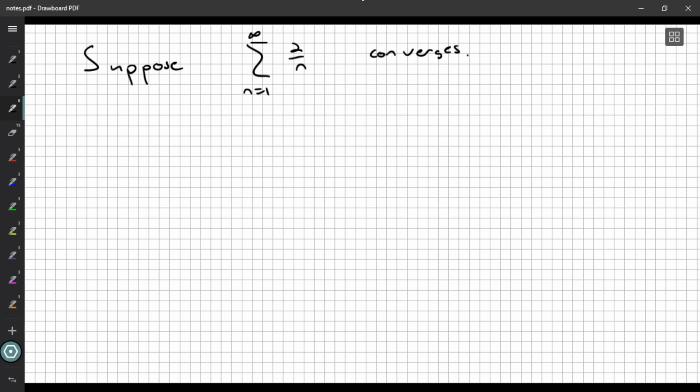So, what's going on here? Well, notice the similarities between this and the harmonic series. Since it converges, we're going to try and recover the harmonic series and show that the harmonic series converges.